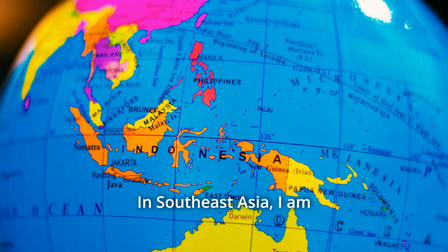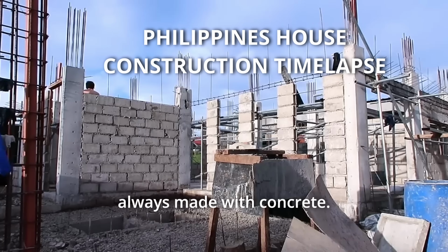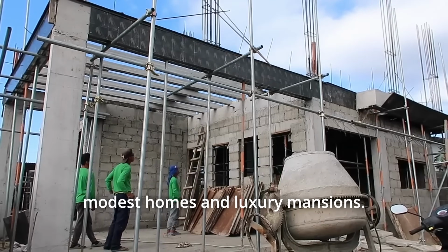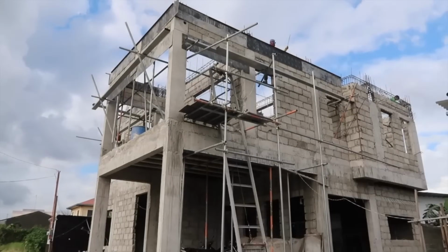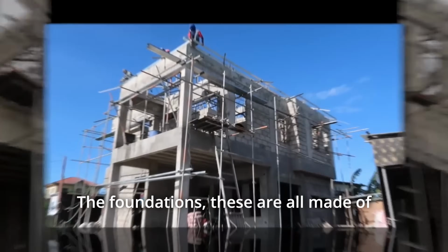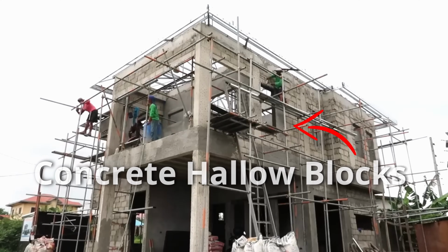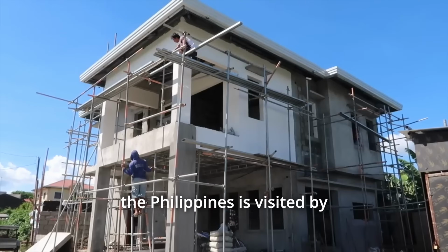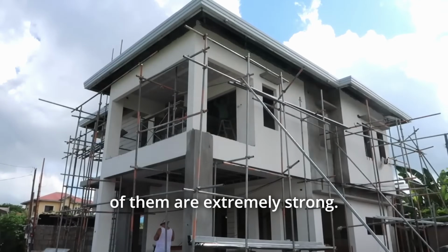In Southeast Asia, I am originally from the Philippines. Houses there are always made with concrete. This is true for both modest homes and luxury mansions. The columns, the beams, the foundations, these are all made of reinforced concrete, while the wall is made out of concrete hollow blocks. The roofs are typically made of metal or galvanized iron because the Philippines is visited by more than 20 typhoons per year, and some of them are extremely strong.